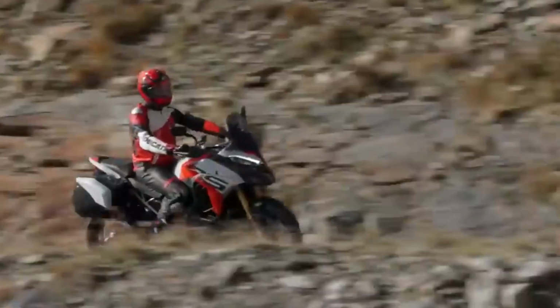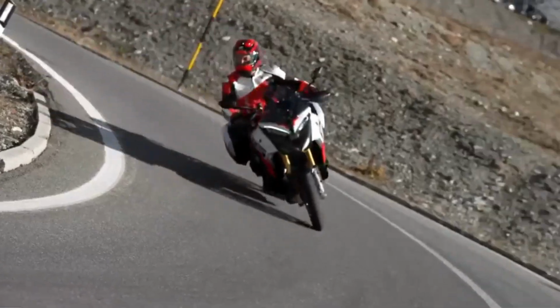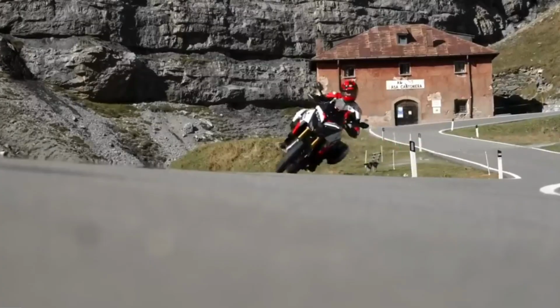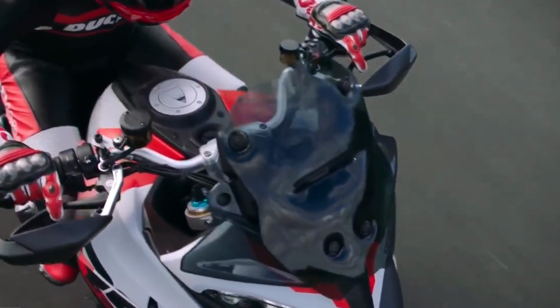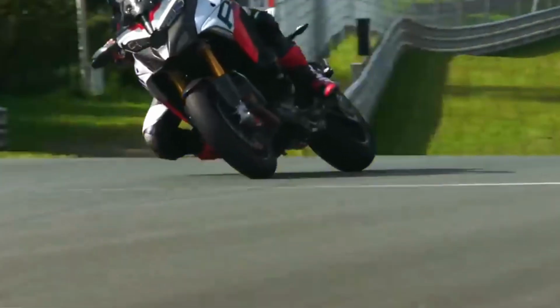On the design front, the bike screams Ducati, with sharp lines and aggressive styling that make it stand out in any parking lot. The lightweight frame, paired with aerodynamic winglets, helps keep the bike stable even at high speeds. It's not just about looking fast, it's built to perform. The electronic suspension adjusts instantly to road conditions, ensuring a ride that's both comfortable and precise.